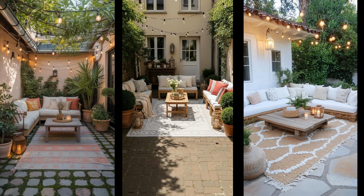Layering an outdoor rug over stone pavers instantly adds comfort and color, creating a cozy atmosphere that echoes an indoor living room. This simple trick softens hard surfaces and defines your seating area. Choose weather-resistant rugs. They're easy to clean, and they'll survive rain and sun with minimal fuss.